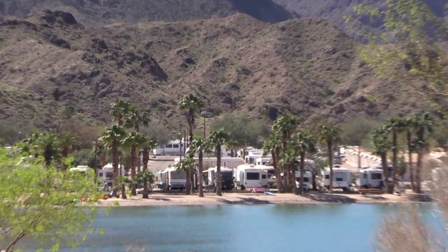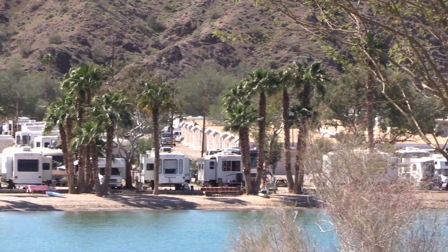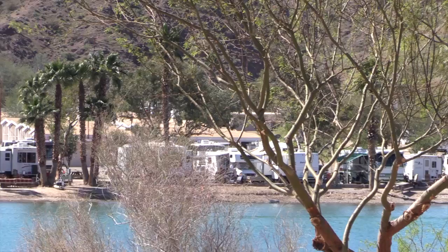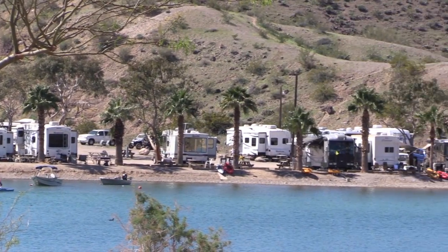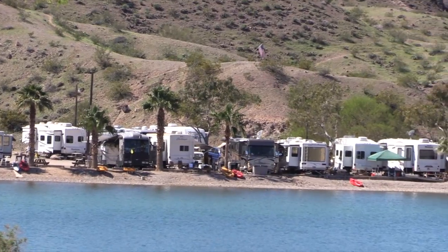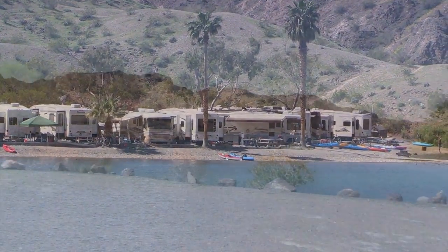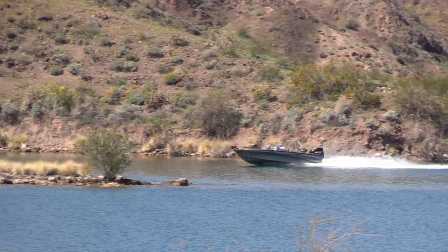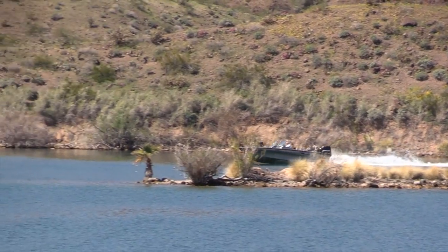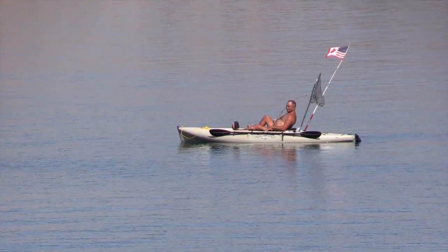Alright, look how... I mean, this place is plush. Look how the trailers back right up to the water, but also look how tight they are next to each other. I wouldn't want to camp like that, sorry. And that's a premium price they pay here, too. It wouldn't be bad to do it for a week, you know, or two, but not to be here the whole winter. Look at the boat coming in. And look at that guy.